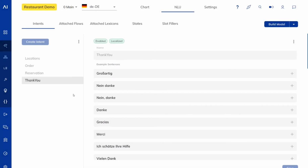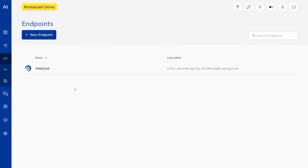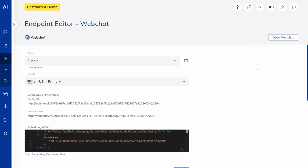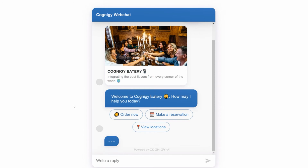Now let's talk about real-time translation. This is the type of translation where we don't have to pre-translate or pre-localize everything, even if it's assisted with machine translation, but where the translation engine translates the conversation as it is happening. Now in Cognigy, we deploy virtual agents through so-called endpoints. Here we have a web chat endpoint, it links to the main flow, and if we go and talk to that web chat, we are going to have a chat with this restaurant virtual agent that we've seen earlier.